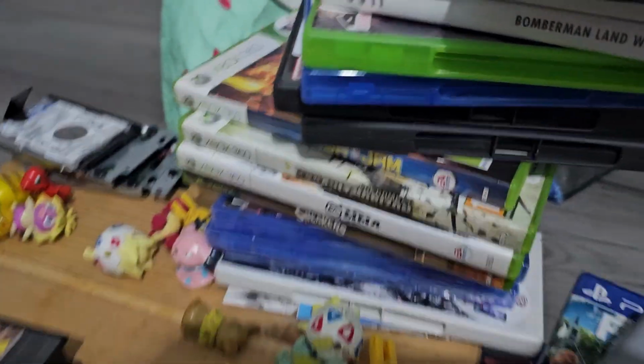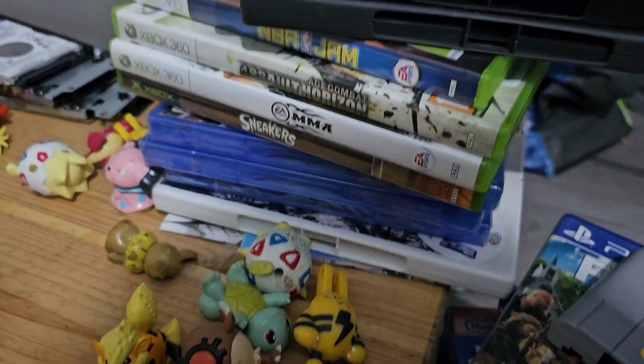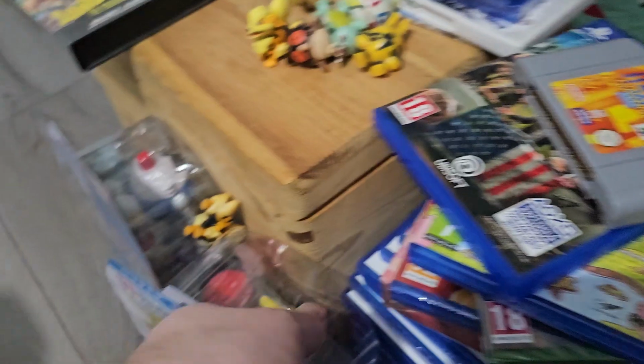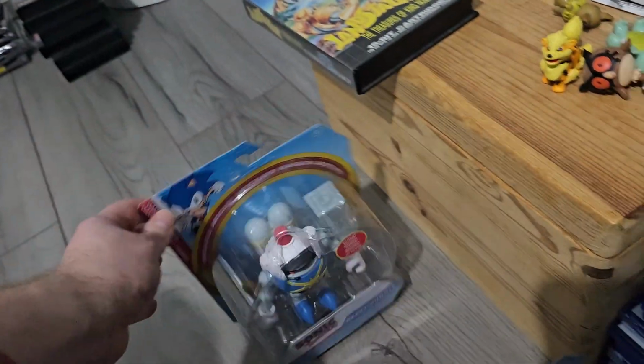But yeah, you'll see some other titles here. There's some PS4 games there, and I think they're just the ones that are still not sold from the free game collection. And then yeah, just some overflow PS5. Some Sonic figures here. I just need to sort into the shelving. These ones are very recent releases, so I got them like in the last week or so.